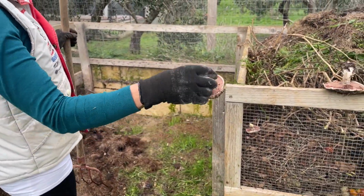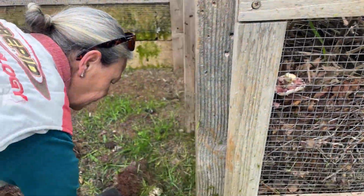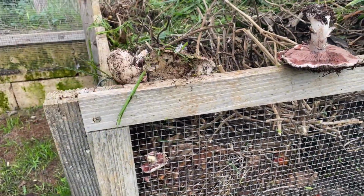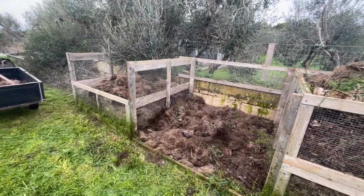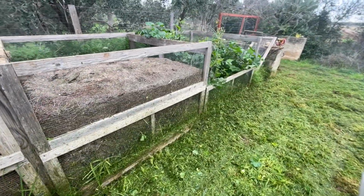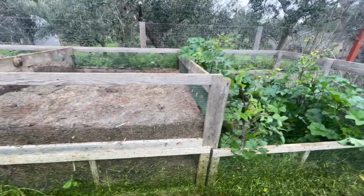Look from here. Sure, it's quite a few. You gonna eat them? I'm not sure. I wouldn't. Well, sadly, doesn't look like we've got any usable compost here, so we're gonna have to go and buy some soil. There might be some decent stuff in there, but we haven't got time to dig it out before we need to plant, so such is life.